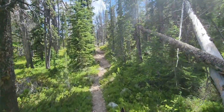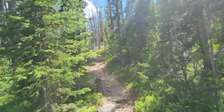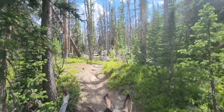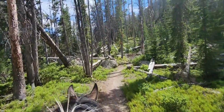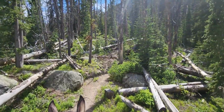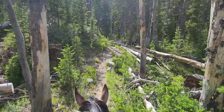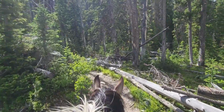Now we're just starting to gradually work our way up on top. And it's supposed to be a bunch of meadows up there. Really wasn't too bad of a climb. I mean, we will have gained 2,000 feet, but the switchbacks were easy on the horses. Yeah, good trail, other than the deadfall. A little bit, not too bad.